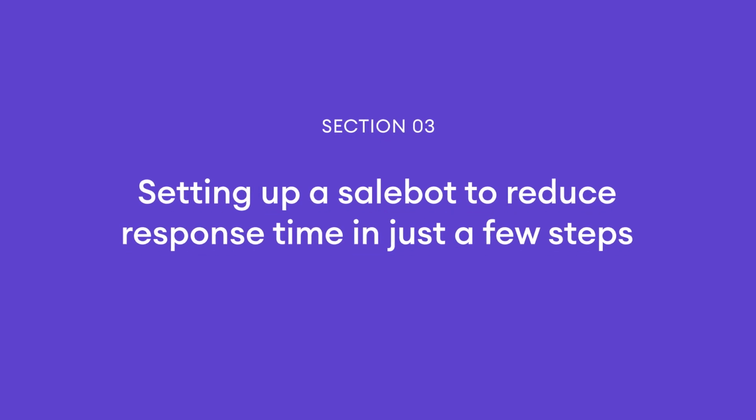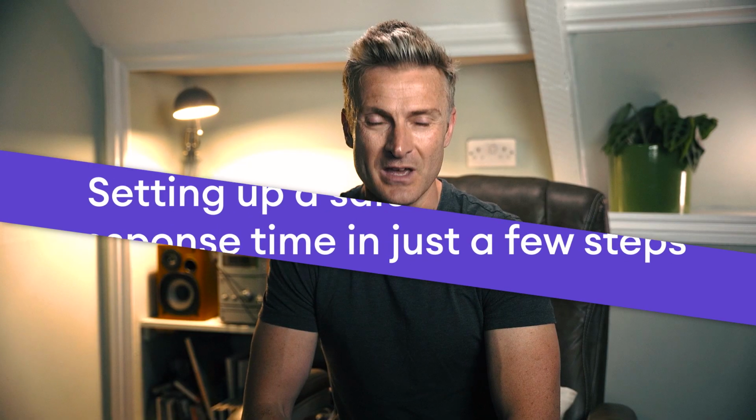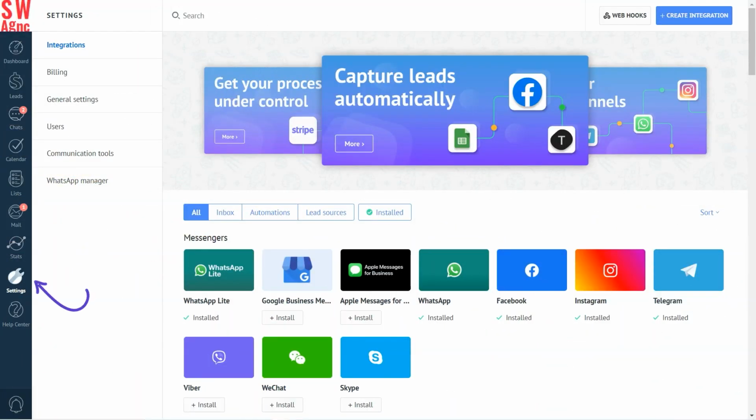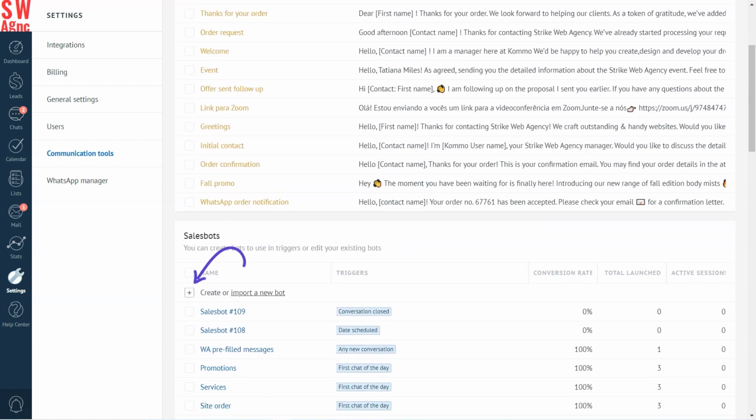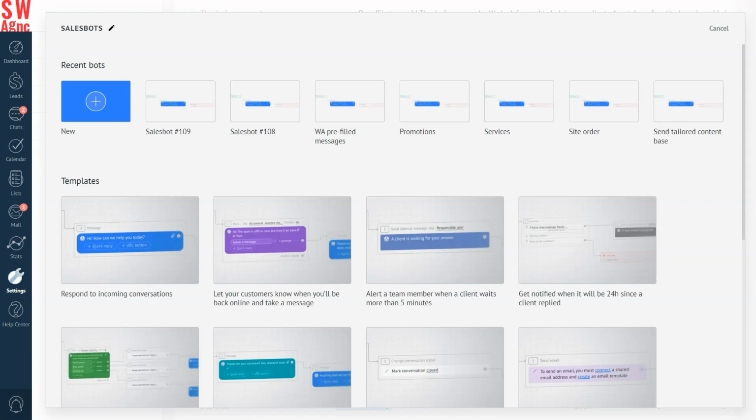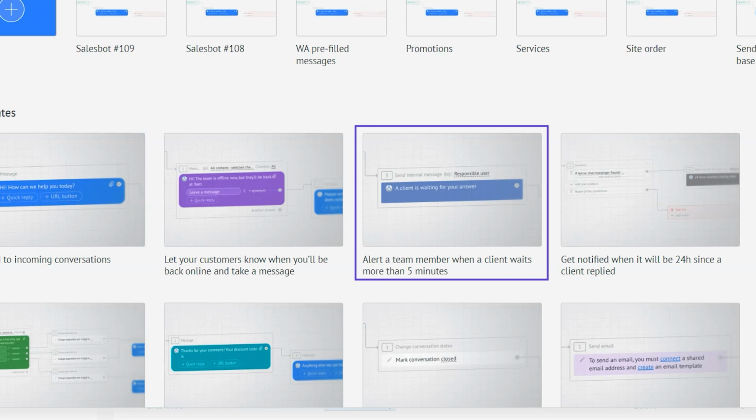All right, enough of the theory. It's time to get the ball rolling. Let's go to your Kommo account. Now, click Settings and create a new bot. Now, from the templates, select Alert a team member when a client waits more than 5 minutes.